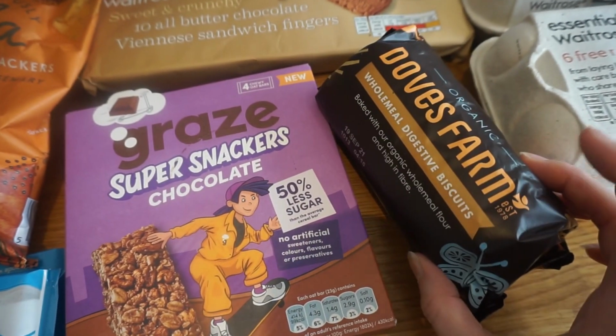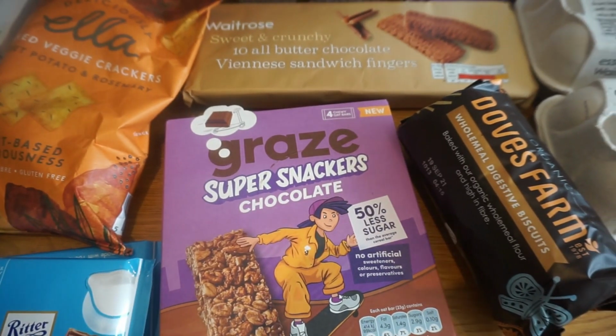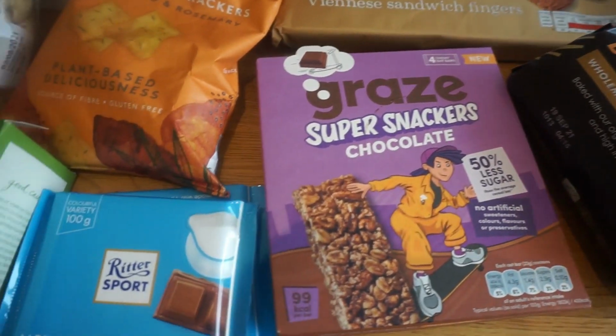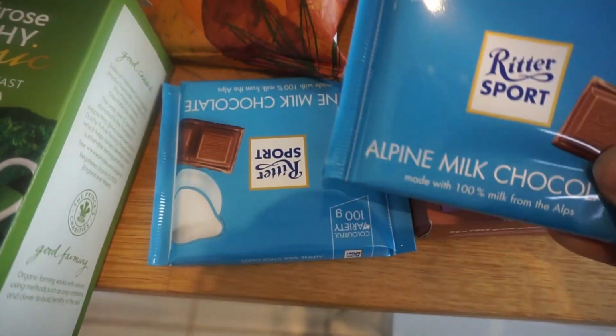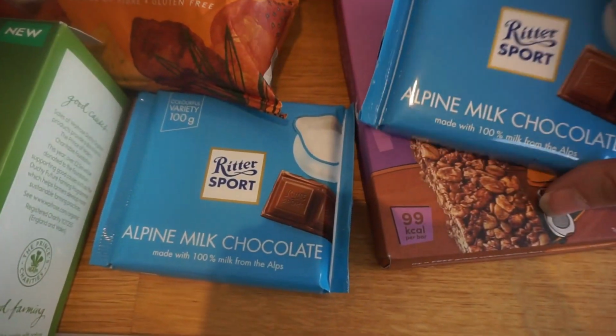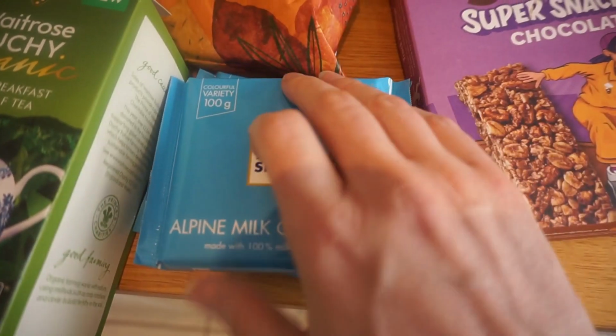We've got these Dove's Farm digestive biscuits. It's always nice to have some plain biscuits too. We've got lots of chocolatey biscuits in the cupboard, don't worry, like we've got bourbons and stuff. And my husband picked up these chocolates too. Obviously this has been delivered, but my husband did the online order. So he just got some of this chocolate, which sounds nice.